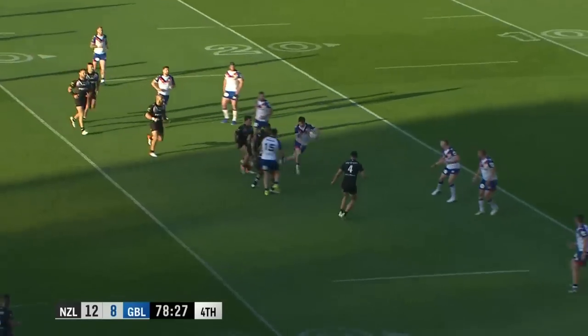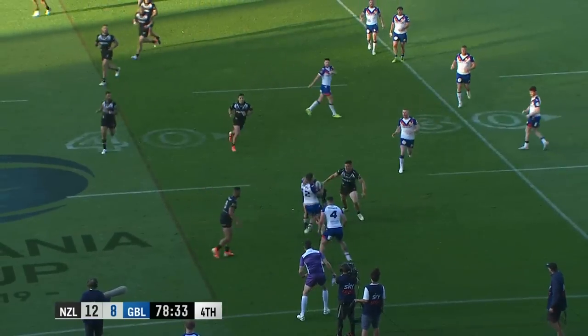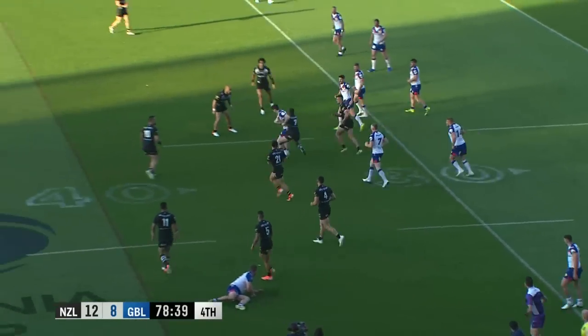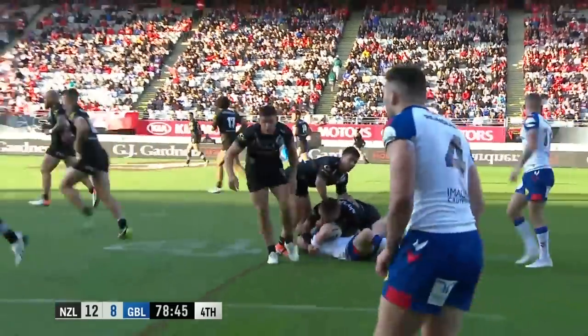Bateman. What can the second row of the year create? He's got some space. Oh, Whitehead just couldn't get it to Jake Connor. This is dangerous. Bateman skips past another couple and somehow gets an offload again, but plenty of Kiwi jumpers there. Now we've reached the last.